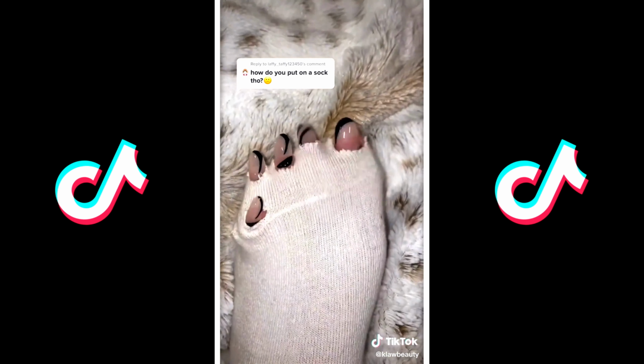Can you do 10 layers of pink? Yes. Yes, I can. I'm going to be using my pink acrylic called Duvaline.